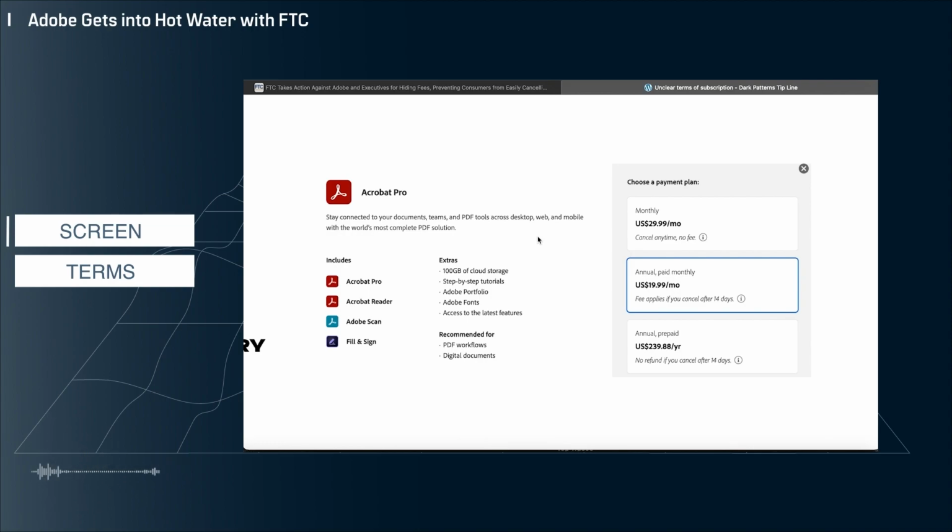You'll notice the options here on the right side. You'll see that there is a monthly option for $19.99 per month and some little text underneath that says fees apply, or fee applies if you cancel after 14 days. Right. So when I first encountered this screen, my assumption, which was incorrect, was that if I canceled on day 15, my $19.99 for that month would be lost. It would not be refundable.